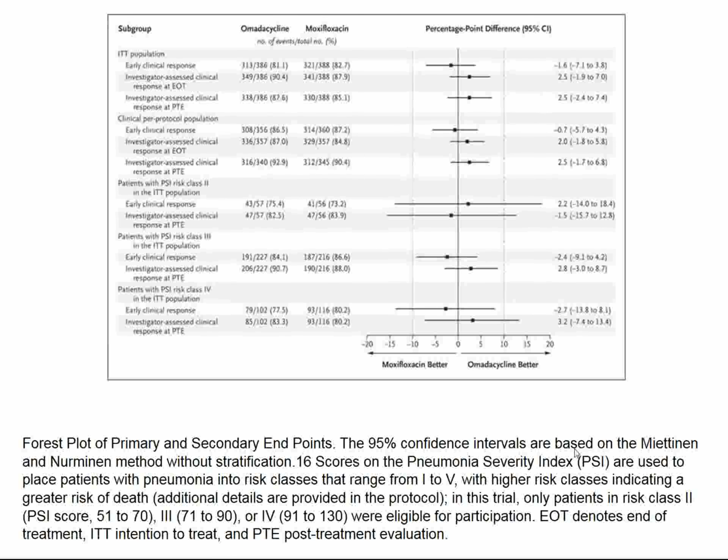Now, these studies are mandated by the FDA, so they're designed in principle to look at the notion that the new drug is no worse than the old drug. And when we look at the end results here, we can conclude that Omadacycline was no worse than moxifloxacin. So this is a statistical criteria that's applied here.